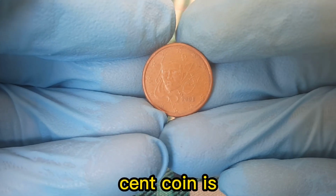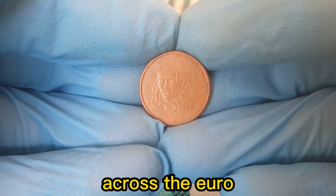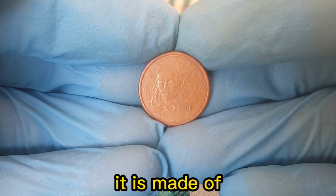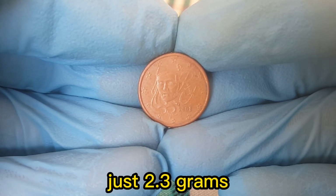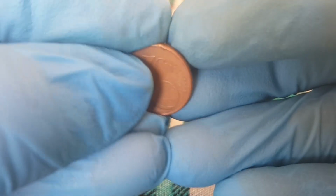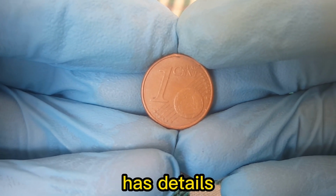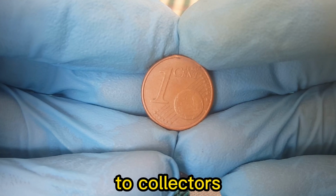The €1 coin is part of the euro currency, introduced in 2002, and used by countries across the eurozone. It is made of copper-plated steel and weighs just 2.3 grams, with a diameter of 16.25 millimeters. The small size makes it easy to overlook, but don't let that fool you. This coin has details that matter, especially to collectors.